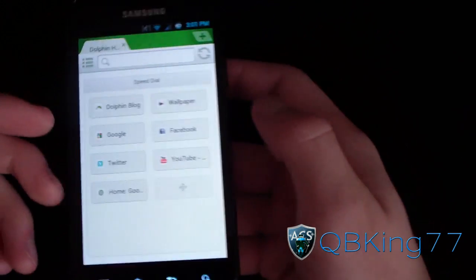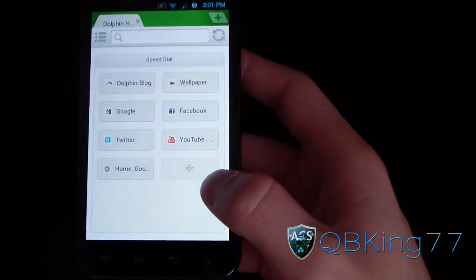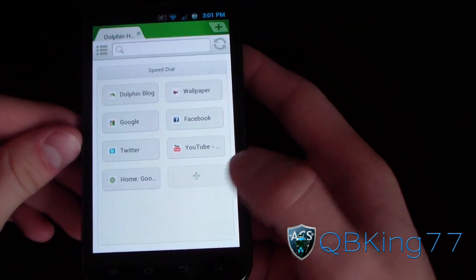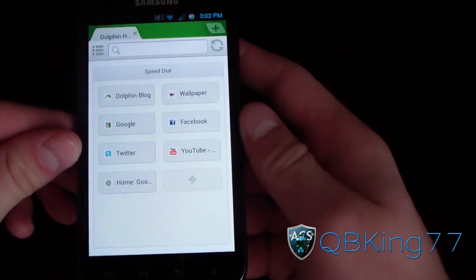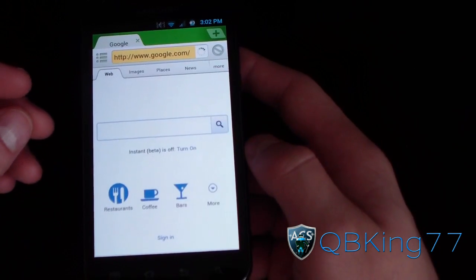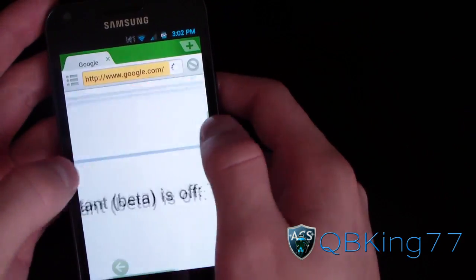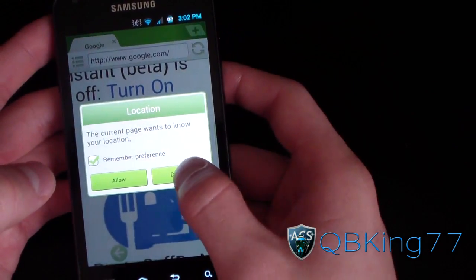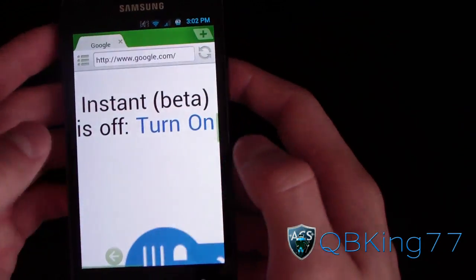There's 2 options, Dolphin Browser Mini and Dolphin Browser HD. The HD version brings you a lot more, just little features, little add-ons that you can have, theme add-ons, etc. I use Dolphin Browser Mini because the only reason I use it is for browsing, so I don't need all those little add-ons. If I go to Google, it's really quick. In my opinion, it's a lot better than any stock browser I've used. Pinch zoom works amazing. Everything's really great. As you can see, it will word wrap the words as you pinch zoom. So with the instant beta on, it'll make sure the text is all on one screen.